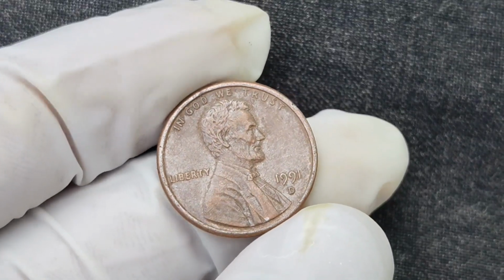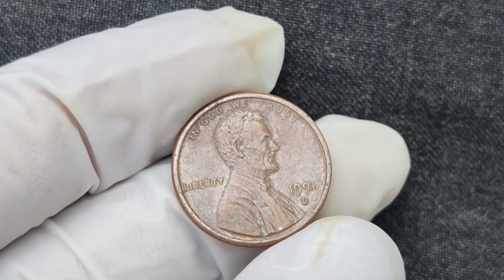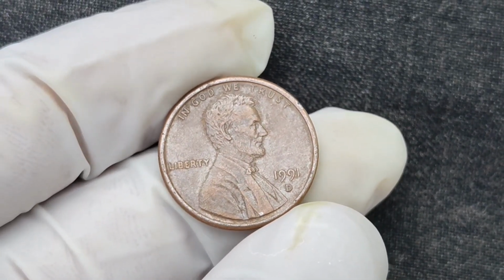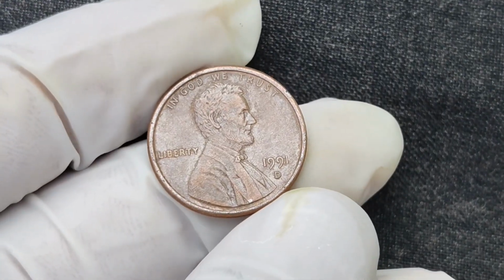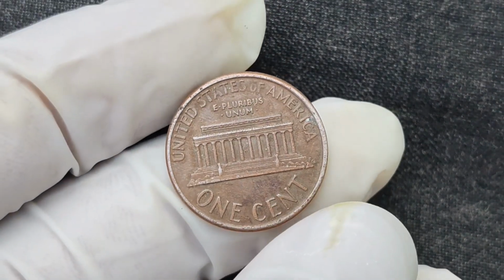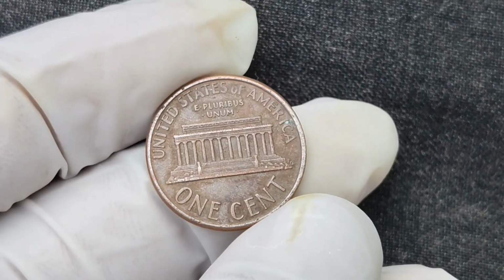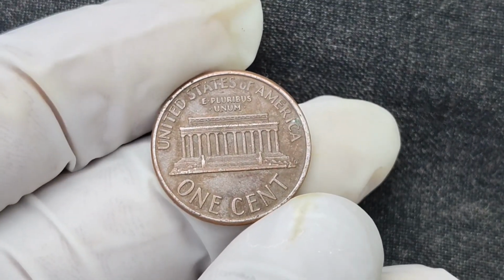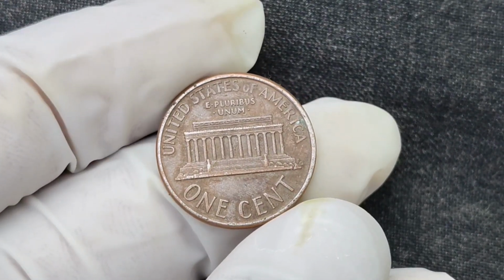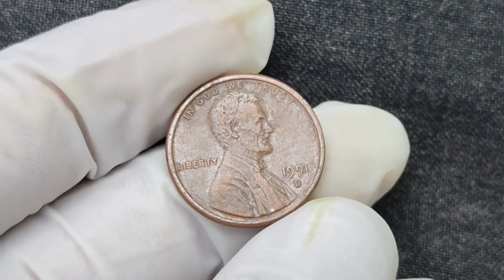What if I told you that a penny, a single 1-cent coin, could be worth a jaw-dropping $1.8 million? Yeah, you heard me right, and no, this isn't some late-night infomercial. Today, we're diving deep into the story of the 1991 D Mint Mark Abraham Lincoln penny. You might want to check your couch cushions, because this tiny coin could change your life. Stick around, and I'll tell you what makes this coin so special, how to spot one, and why someone is willing to pay a fortune for it. Spoiler alert, it's not because they just love Abraham Lincoln's beard.